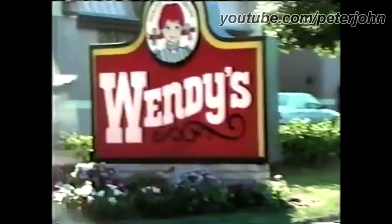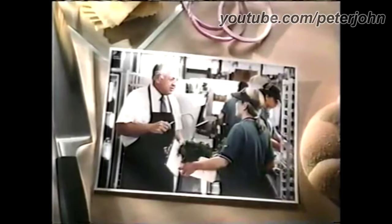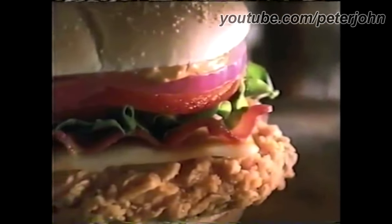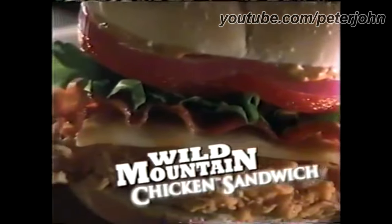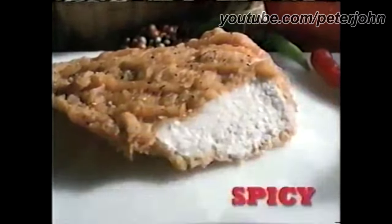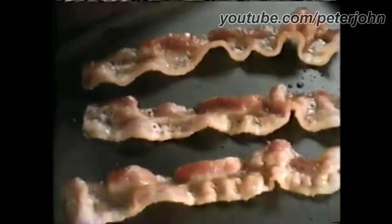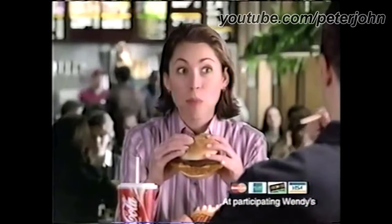Here is a commercial. Wendy's founder, Dave Thomas, spent a lot of time talking to customers, so he knew you had a passion for hot and spicy. And that's why Wendy's brought it back. Our wild mountain chicken sandwich with Wendy's spicy chicken filet and its fiery blend of peppers and spices, made even spicier with a hot and smoky southwestern pepper sauce and topped with Colby Jack cheese and bacon. It's the way Dave would have done it. So what are you waiting for? Wendy's. It's better here. Wendy's pickup window is open till midnight or later.